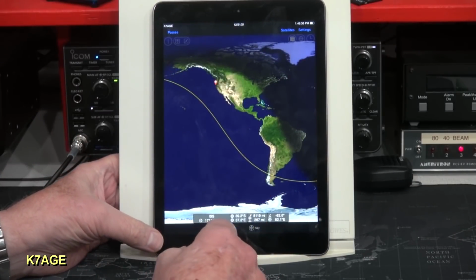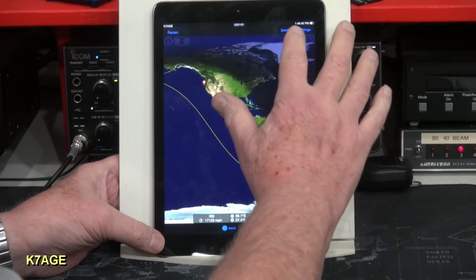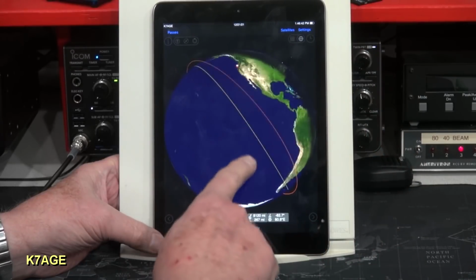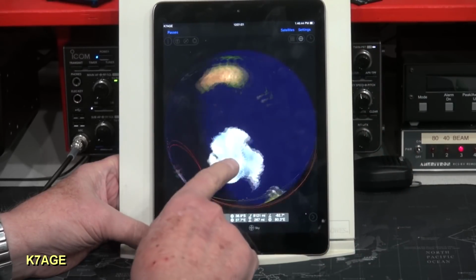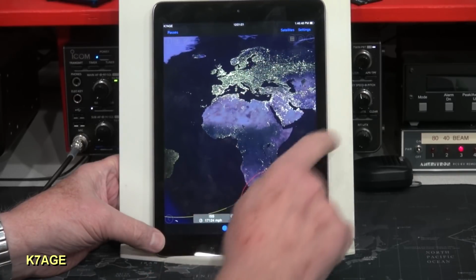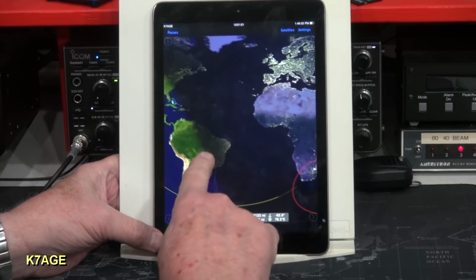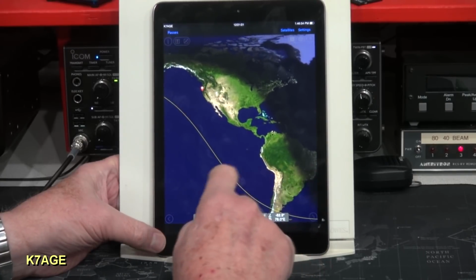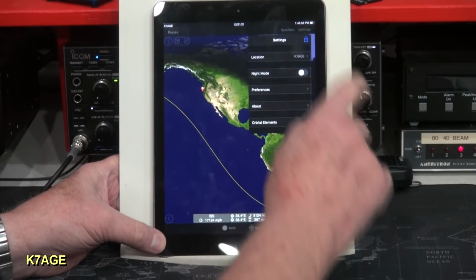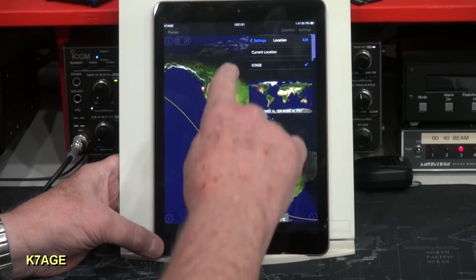And the way I have this running is just in a world map, which you can move around. You can also get it in a globe type of thing where you can spin it around. That's kind of neat. We go back to the regular map here. Here's where the ISS is. We'll check that here in a second. There's a couple things you got to set. So you go into settings, and the first thing is your location. And I have mine in here.